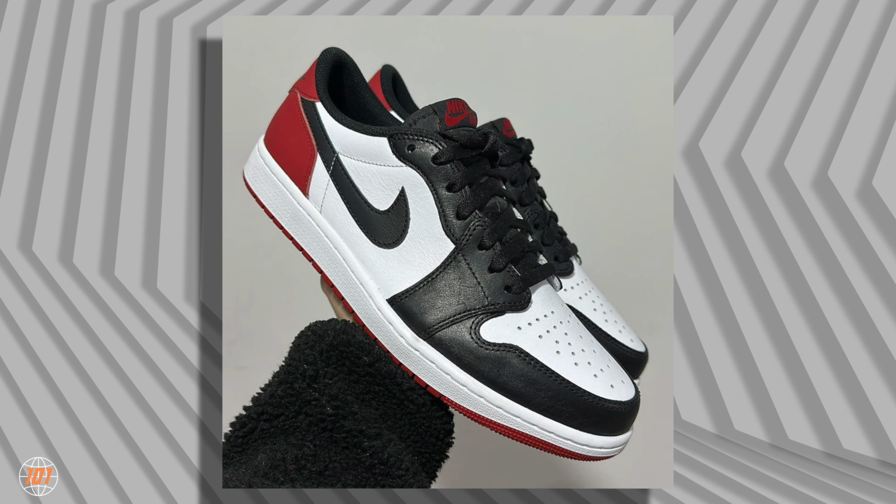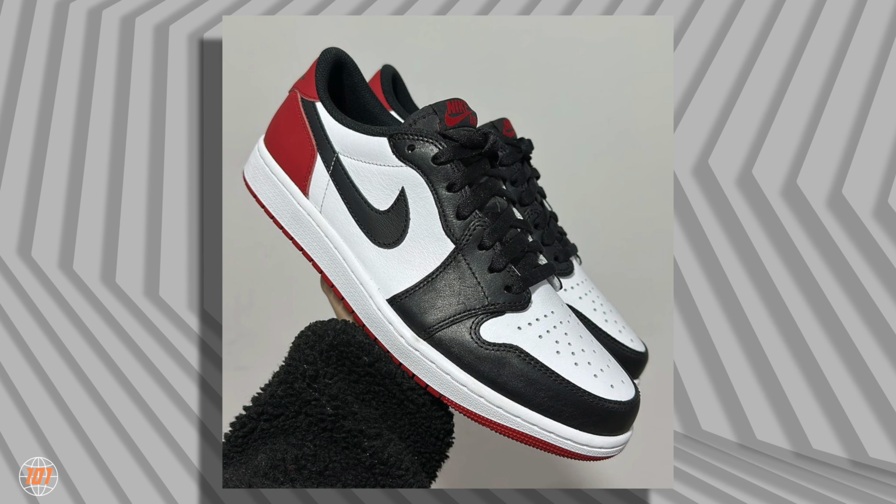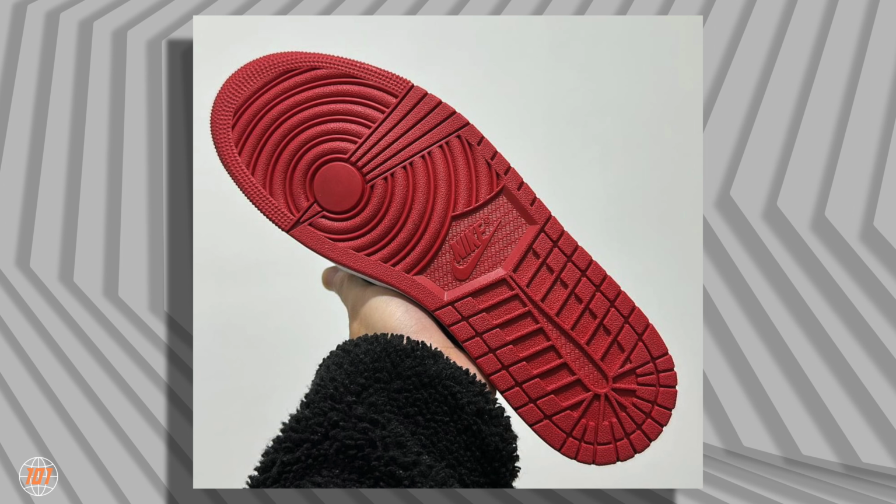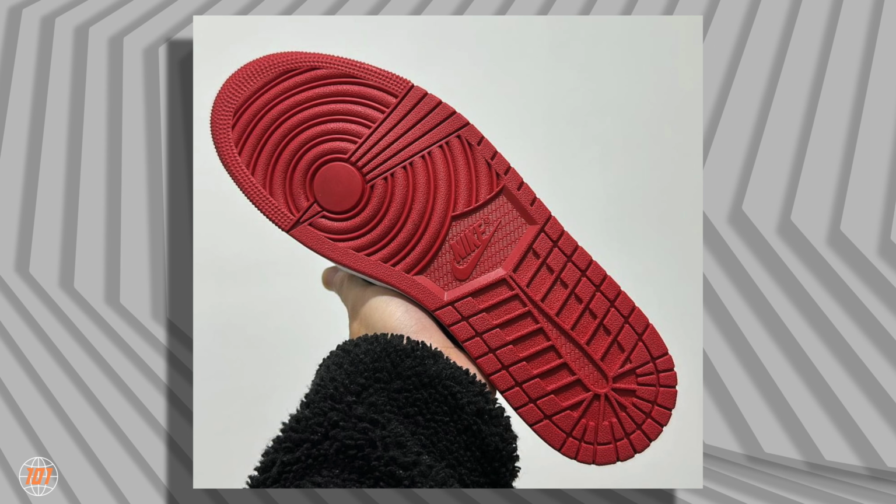And for the most part, when Jordan brand or Nike does that, they release one to test it out and then they start dropping the other colors. So I'm excited for that reason. And I also rather have this OG cut better. It's a little bit lower. We have the Nike branding in the tongue area instead of the Jumpman. So yeah, I'm pretty excited.